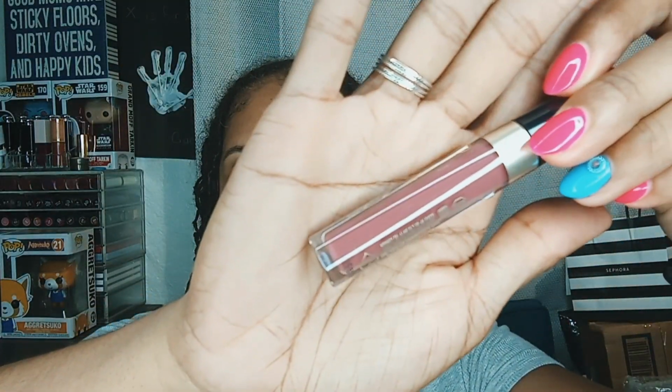So this is what the packaging looks like. And then this is what the liquid lipstick looks like. I've kind of gotten back into liquid lipsticks, you guys. So let's open it. Ooh. It's that nice kind of purpley, dusty mauve. And I really like lipsticks like this. So you'll see that, smells good too.